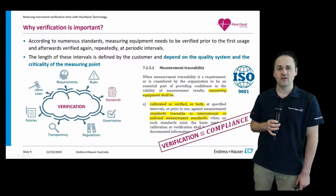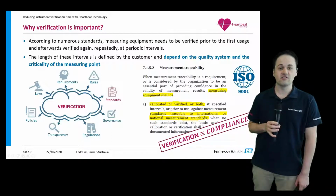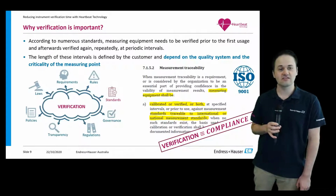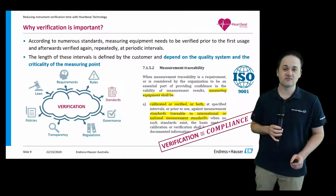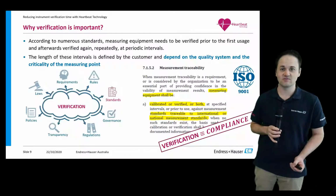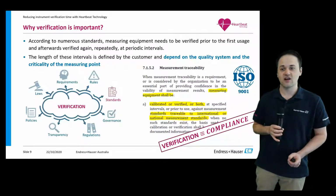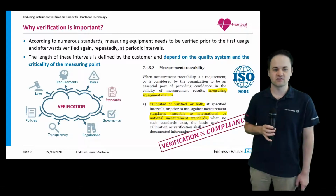So why is verification important then? Well, again, regulations. A number of standards have specified that the equipment needs to be verified prior to the first usage and then verified again at regular intervals. Now, the length of these intervals is dependent on the quality system used and the criticality of the measuring point, and that needs to be determined on site. But the measurement traceability documentation that is worldwide recognized is ISO 9001, and that's talking about verification equals compliance.